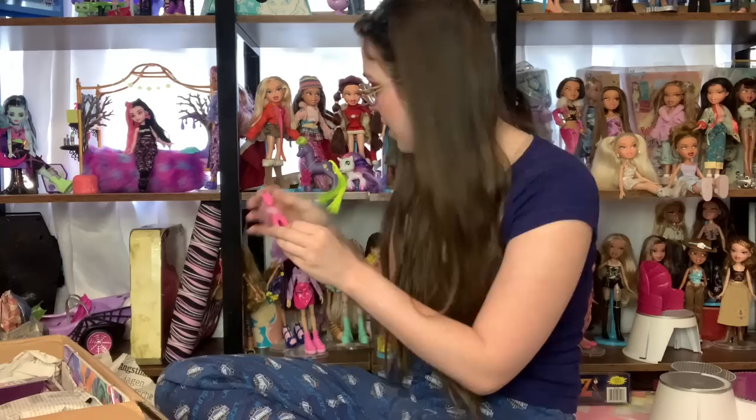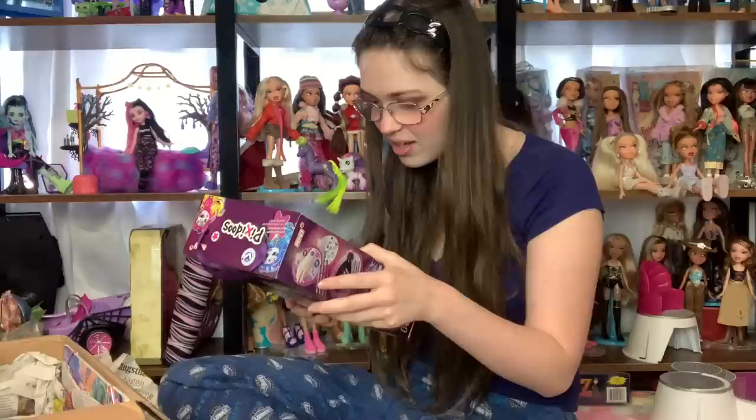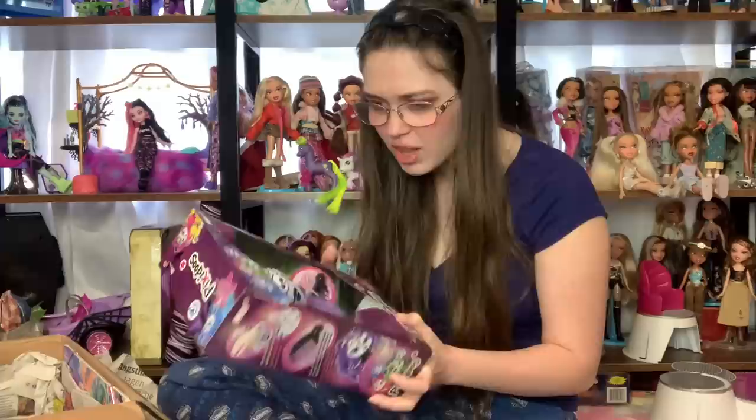My little herd back there. And then, okay, wait, who are you? What is this? This is a Pixie Doos. Are they owls? What are they? I think they're owls. No, those look like cat ears. What is this?